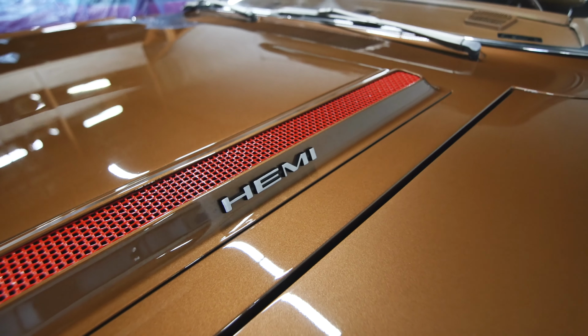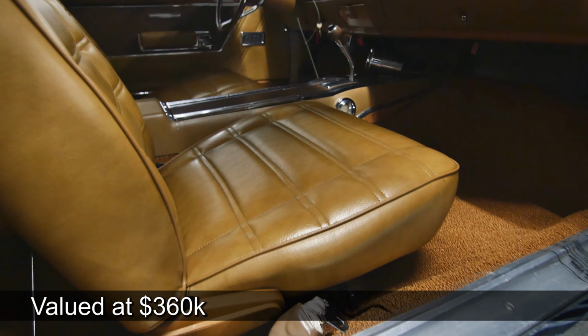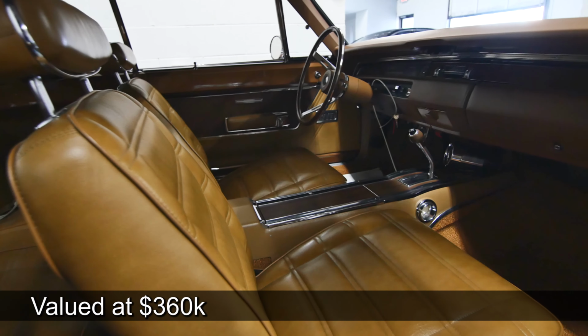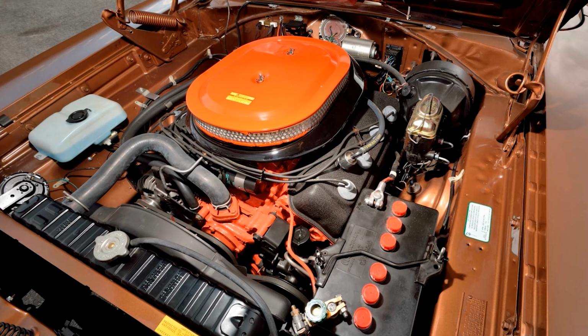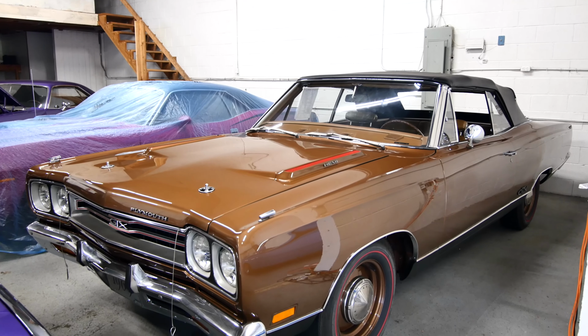It's a rare piece. It's the most highly optioned '69 convertible known. They only made 15. Five Canadian cars. It's a very, very rare car. So you'll see some other Hemis over here. Maybe we can shoot to this one. We can go through them real quick.